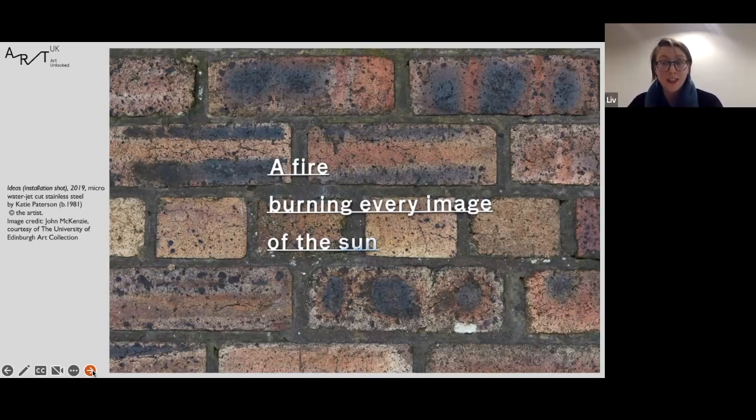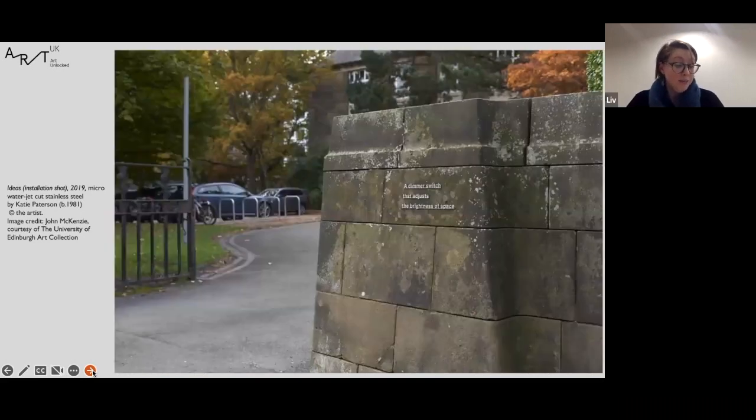And so following the commissioning guidelines process, the artist Katie Paterson was commissioned, and she installed her artwork Ideas in 2021 across campus. The commission comprises 100 three-lined texts made from micro waterjet cut stainless steel, much like the one you see here on screen. Each piece is an idea, and they are located all across campus. Some ideas are immediately visible, and others are in unexpected places, high and low, inside and outside, all across the gardens and grounds of KB.